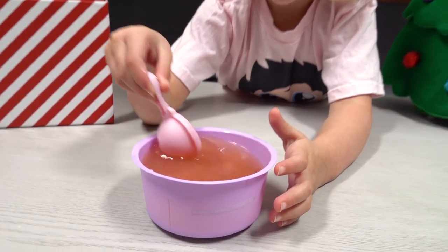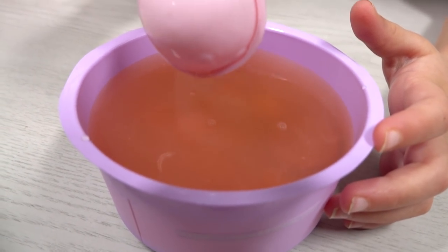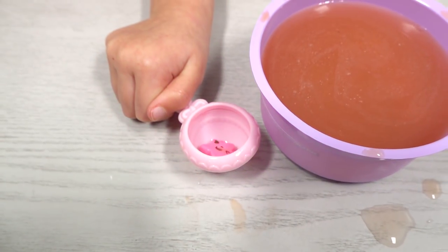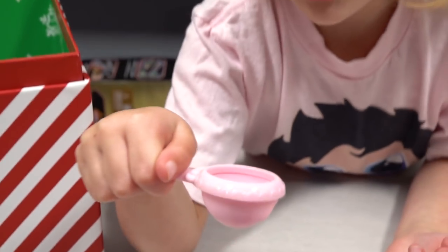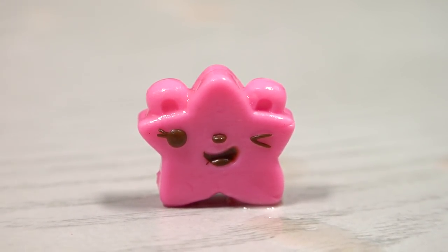It's all gone. It's all gone? Can you see the spoon? Oh, it's empty. That means there's a secret one inside. Can you figure out what the secret one was? I see them. Hey, Daddy, look, I found a secret one. You did? You found a secret one. What is it? A star. It's a star? Here was our secret one!